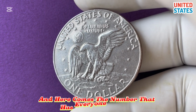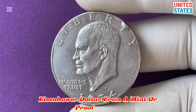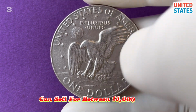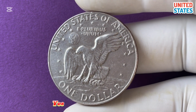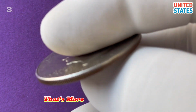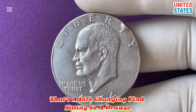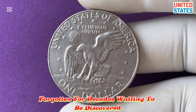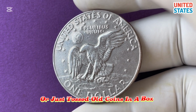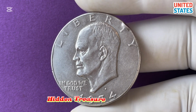And here comes the number that has everyone talking, a flawless 1974 D Eisenhower dollar, from a mint or proof-like set, in untouched condition, graded at the top of the scale, can sell for between $15,000 and $48,000. Yes. One single dollar coin. Up to 48,000 real American dollars. That's more than a brand new car. That's a year's salary. That's a life-changing find sitting in a drawer, forgotten for decades, waiting to be discovered. So if you've ever owned a mint set, inherited a coin collection, or just tossed old coins in a box somewhere, go check. Right now. Because this one coin could be the biggest hidden treasure you've ever owned.